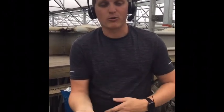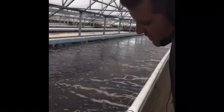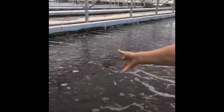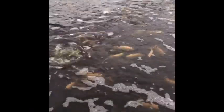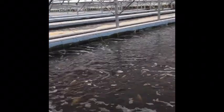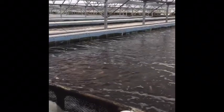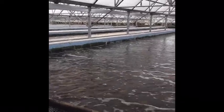If you want, we can even throw a little bit of this at the fish. I think these guys just got fed a little bit ago, so we'll see if they're hungry. As we throw this out, these pellets are going to float, and you can watch them there, and then the fish will come up and grab them right off the surface. They're not very hungry right now. You see a few going after it. Oh, there they go. A few of them found them. Cool.